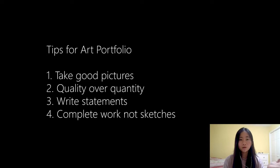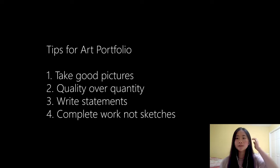But here I can give some general tips for art portfolios: take good pictures of your work, emphasize quality over quantity, and make sure your submissions are showing your skill level. It's better than several pieces that are almost unfinished. Definitely use the space called additional info to write your statements. You get 1,000 characters, and that's a lot of words to express your thoughts. And also make sure that your works are very complete, don't submit sketches or anything like that. Make sure they're your best work.